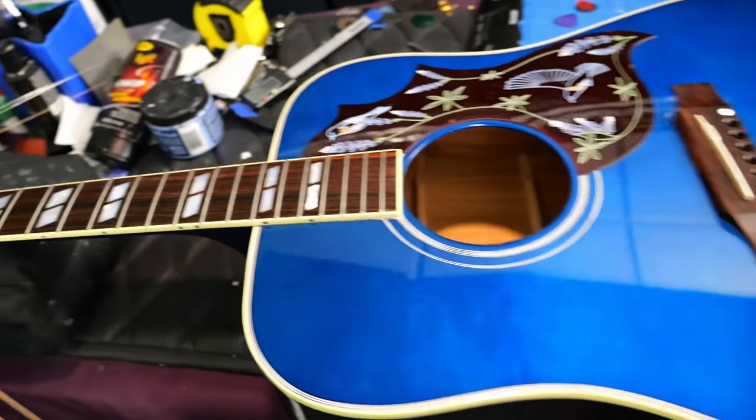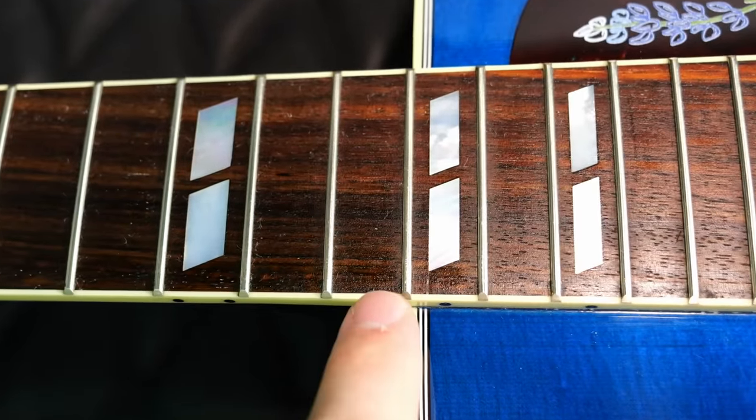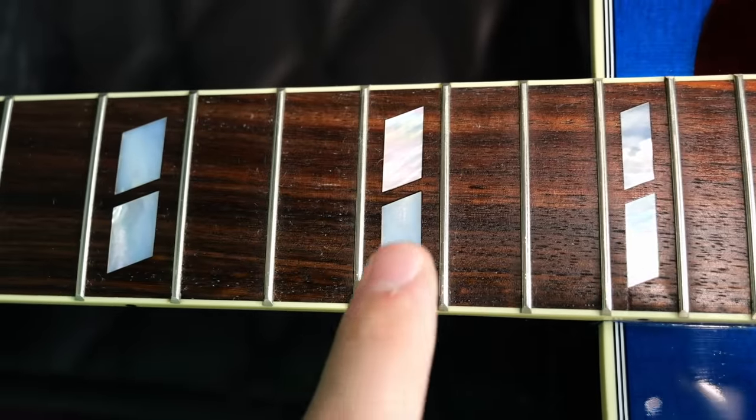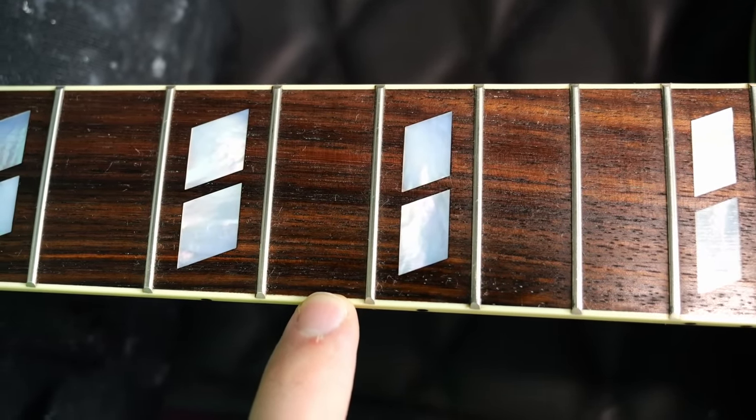Now let's go to our mahogany neck with rosewood fretboard. This is a 20 fret instrument. It looks like it joins to the body at the 14th fret, and you get your split parallelogram inlays that are made of real mother of pearl. Now do note that the acoustics do not get fret nibs in this day and age.